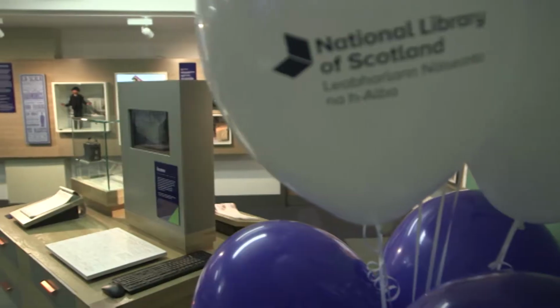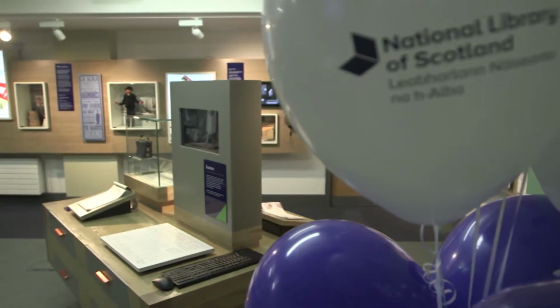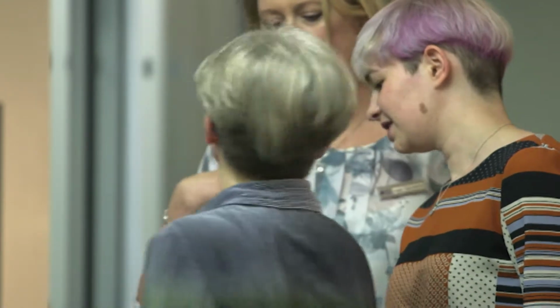But now we're at Kelvin Hall. We've got a brand new visitor centre. It's open for anyone and everyone to come and enjoy our collections. And I'd like to tell you a little bit about it and the kind of material that we have for you to enjoy.